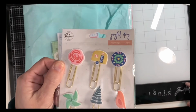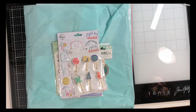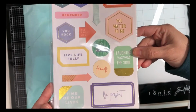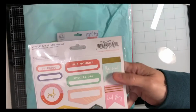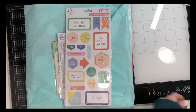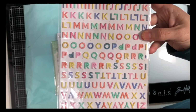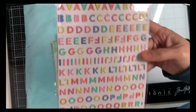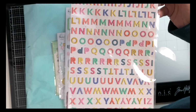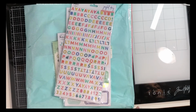The next one is the Joyful Day paper clips. There's 6 of them. They're hard plastic, and the colors are just so pretty. The next one is the Pinkfresh Studios Joyful Day cardstock stickers, and there's 47 pieces in this sticker pack. And then we have the Pinkfresh Studio Joyful Day mini puffy alpha stickers. This is probably any alpha sticker lover's dream. There's 466. It's basically a double pack of alpha stickers.